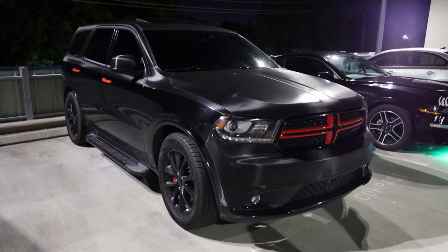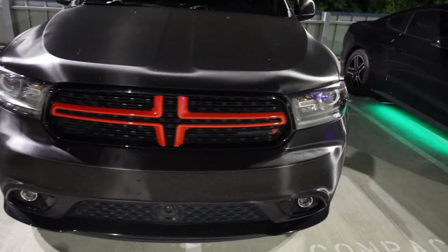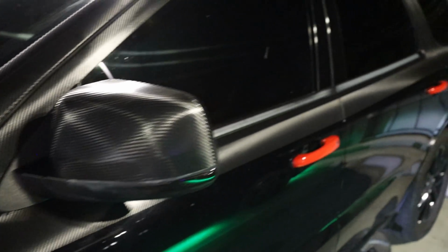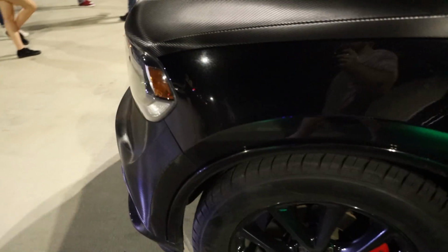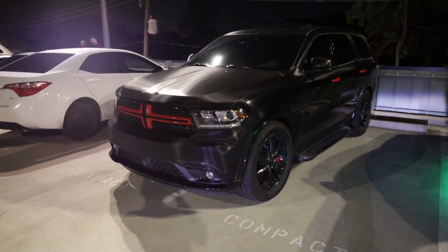Over here we got the Dodge Durango. I don't know what this man was thinking. He got the red grille and the half wrap carbon fiber all around. This guy must either love carbon fiber or hate paying for the real thing, because this man has it only halfway down when you could just go for the full carbon fiber Dodge Durango. And this thing must be expensive because this man's parked in two spots.